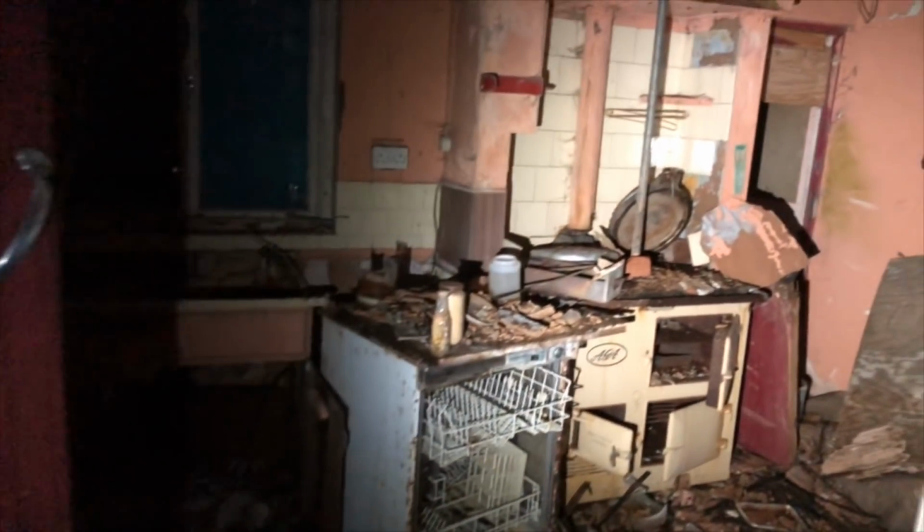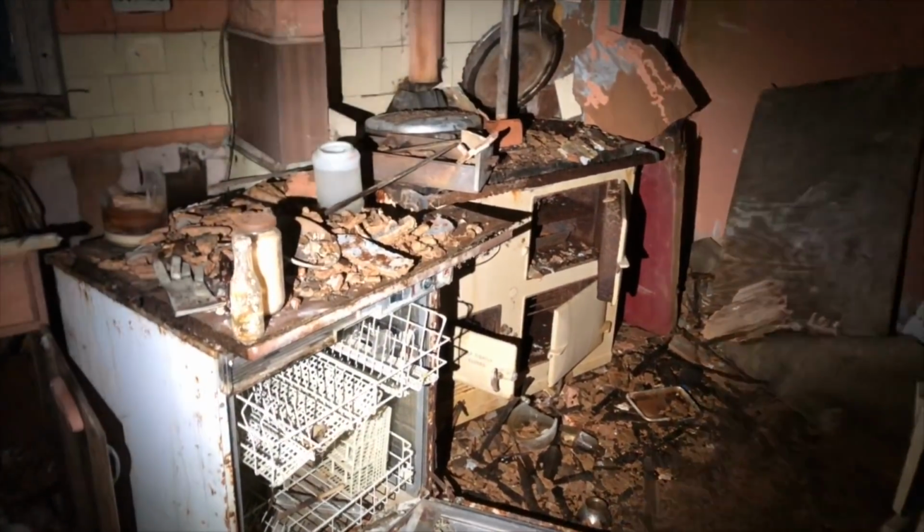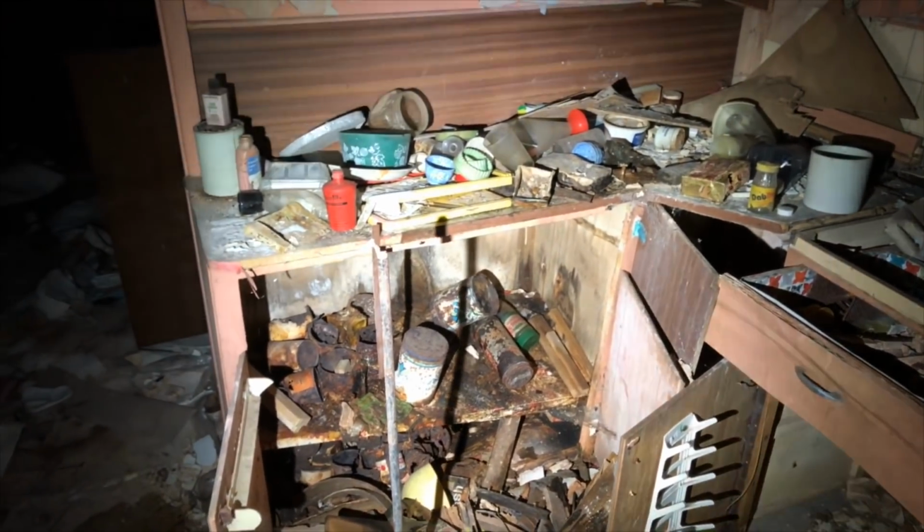Jesus, look at this. God, literally everything is still here. God, this place has been empty for years. Years and years and years. All this debris you can see everywhere is actually the ceiling that's collapsed. Looks like it could be lath and plaster as well, which does sometimes contain asbestos, so we need to be very careful. Saying that, it is completely soaking wet in here, which is a good thing.